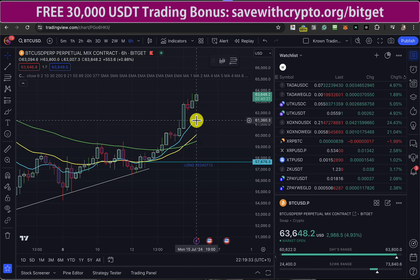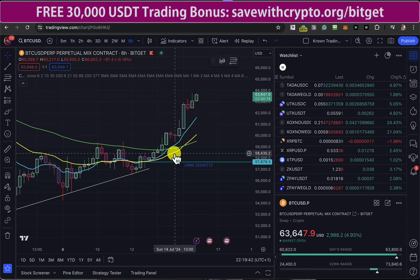Now that indicates that this is what Eric calls a trend in motion. So this means the price is going up. Now more importantly, you've got this cross here where the yellow crosses the green, and that is a very, very bullish sign. So I think the answer to when is it going to turn around? I think not anytime soon, actually.